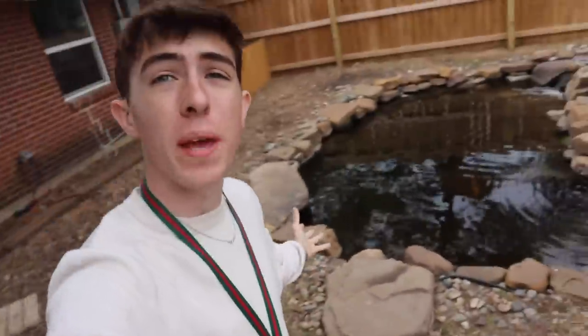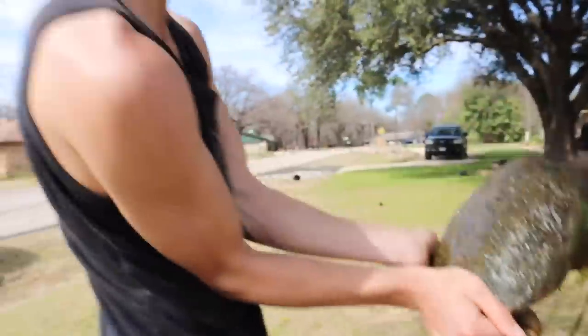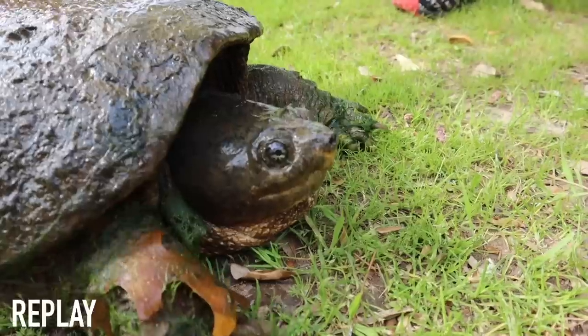Okay, and the rest of this goes in here. If you guys didn't watch the video where I introduced a massive snapping turtle into this pond, see? The same night I put him in, he actually left. So just so you guys know, I thought you'd want to know so you didn't think he just died. He already left. Oh, never mind. Nope, he's right there. Yeah, he said, screw you, I'm out of here. Yeah, but he's all good to go.